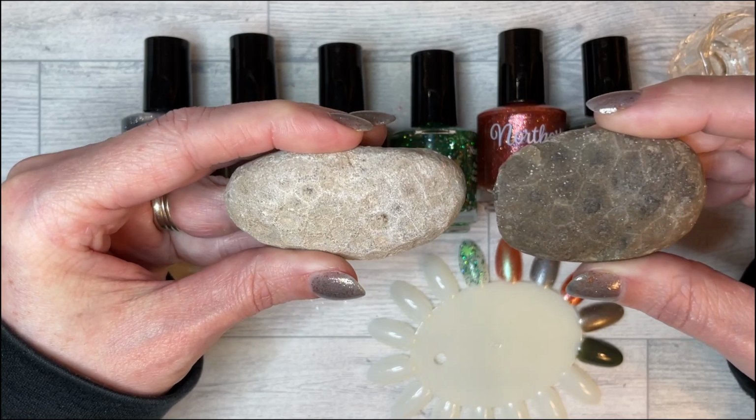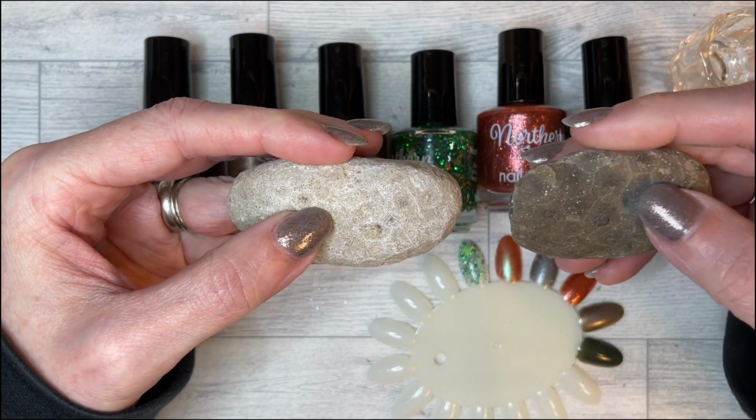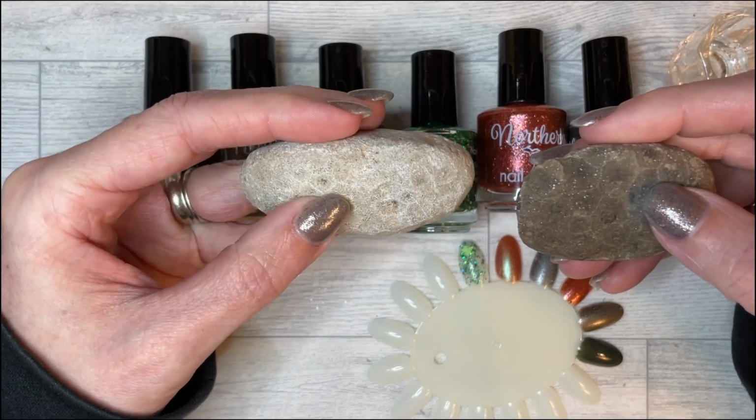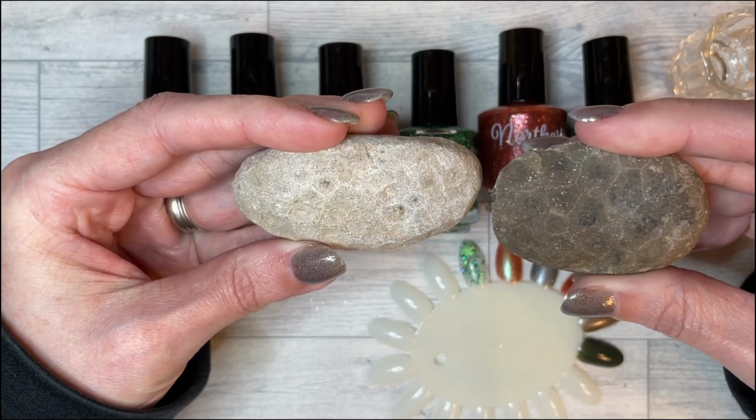Here's some Petoskey stones. You can see the hexagons in there, and that's why I say I think the Petoskey stone polish should have some hexagon glitters. What do you think?